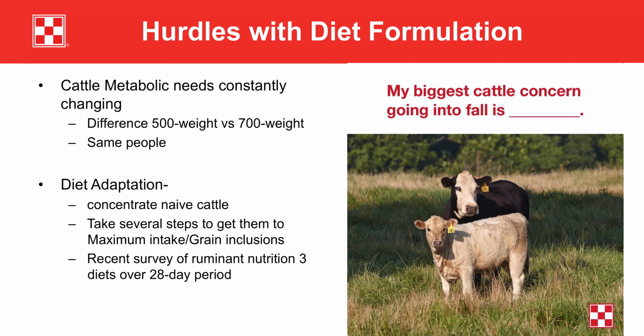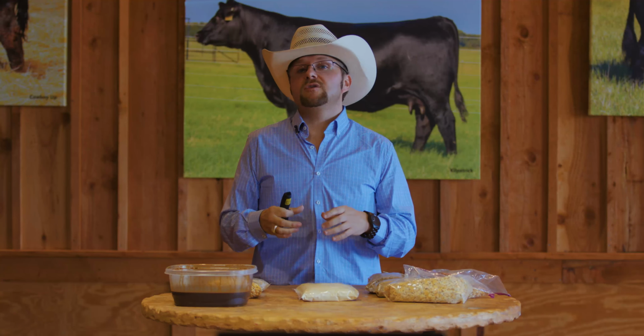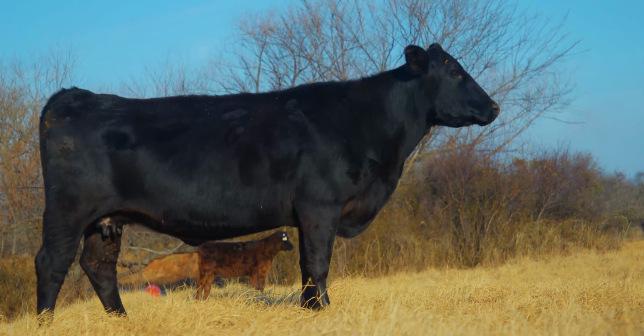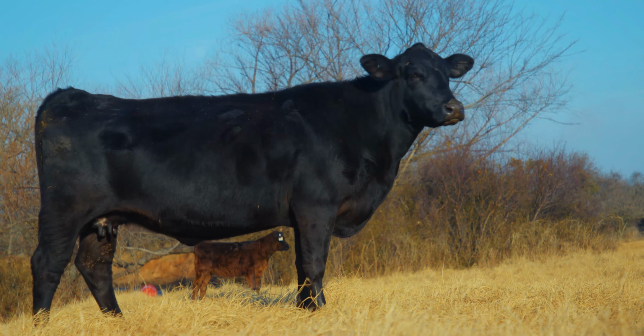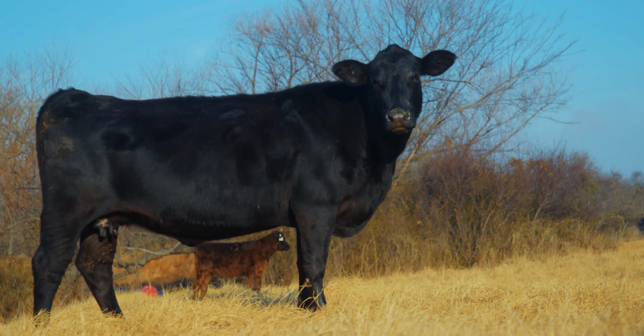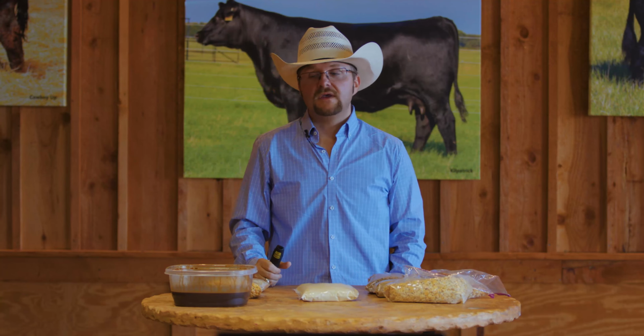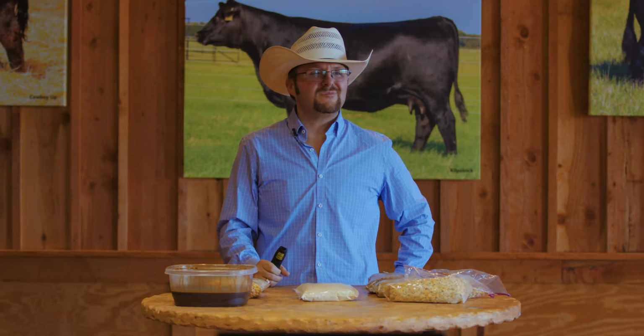The next challenge that we really have to worry about is diet adaptation, okay? And so when we take a calf in a receiving program, a starter calf, he's what we're going to call concentrate naive. Okay, so he's never really digested a lot of grains before. His rumen is set up to digest more forages, grass, hay, that type of stuff. And so we slowly have to build him up. And we slowly have to increase the grain tolerance that he can put together so we can get those optimal gains that we're after.